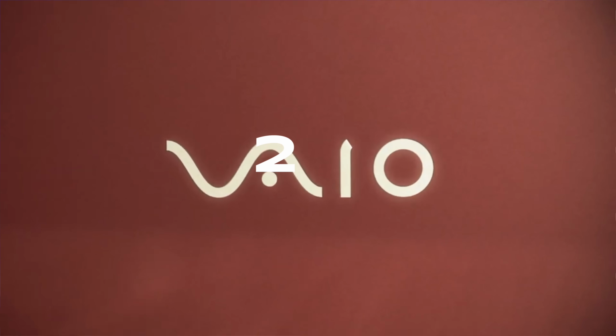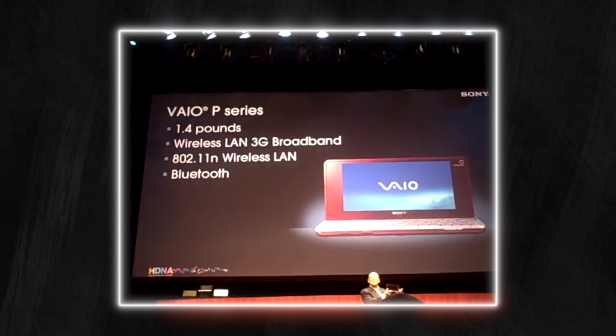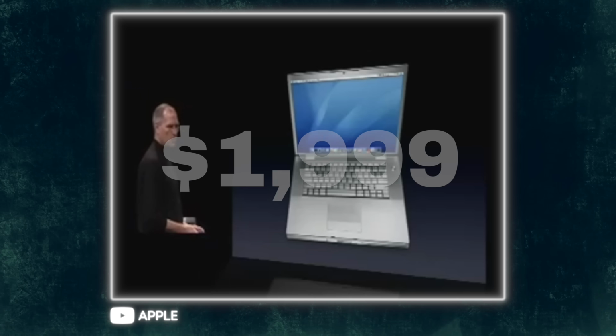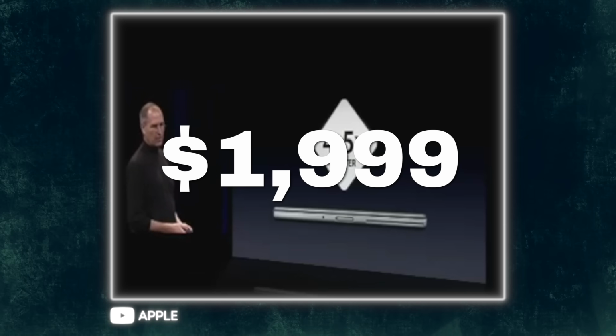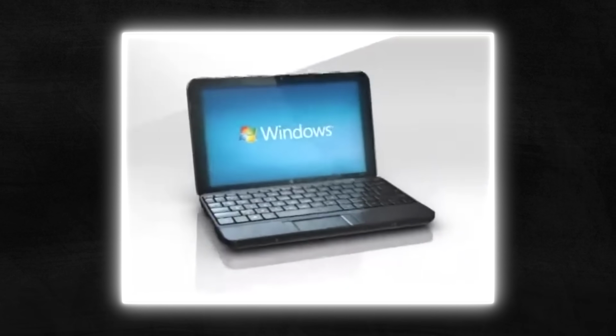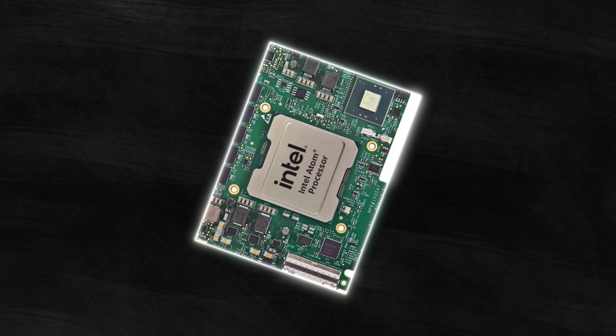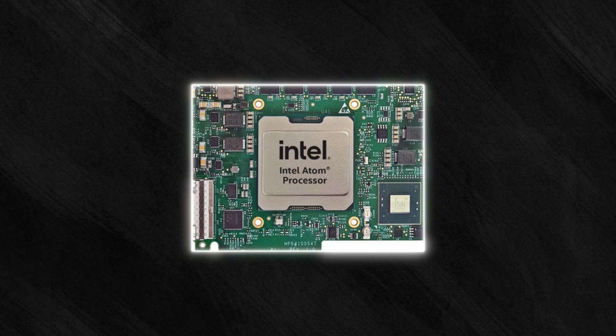The VAIO P came out in 2009, right at a turning point in the laptop space. Back then, notebooks were generally bulky, power-hungry, and even if you had the occasional outlier that was sleek, those were also incredibly expensive. However, the late 2000s brought in the age of the netbook, a product category that grew wildly popular thanks to Intel's release of a low-wattage chip called the Intel Atom.